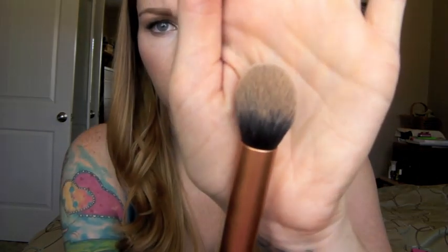And this is the contour brush. So it looks like this. And I like it because it's nice and dome shaped. So it's really perfect to get right under here when I use my Well Rested. And it has synthetic bristles at the top. Bristles. I always can't say this word. But yeah, so I just love that to apply that product.